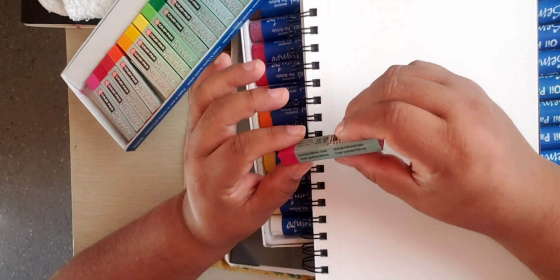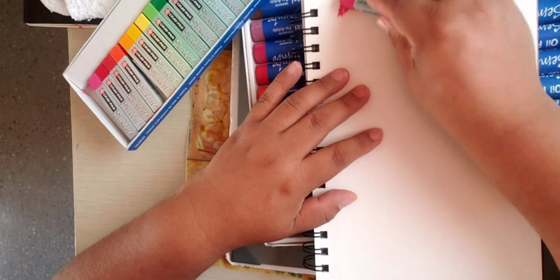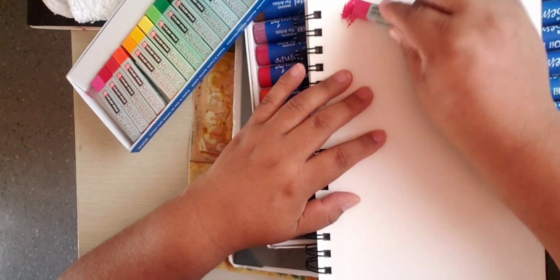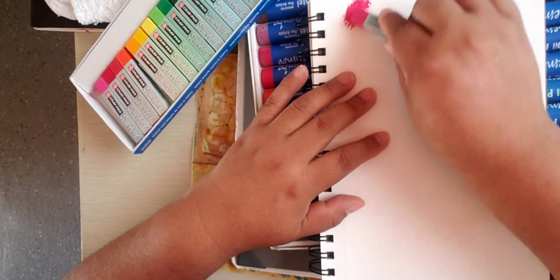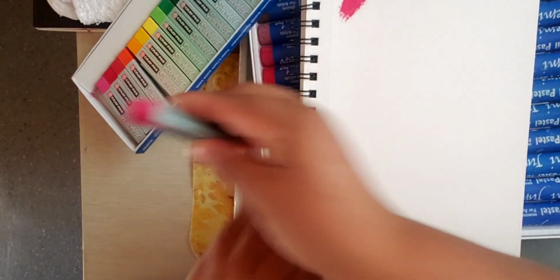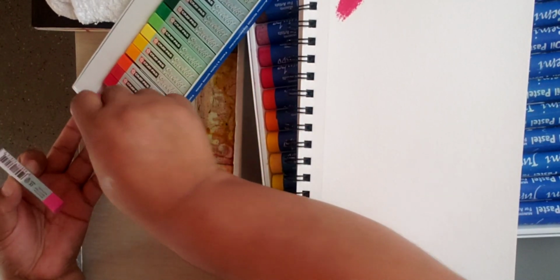This is Quinacridone Rose. See, I was right. Yeah, PV19. I'm getting better. Ooh, these are hard. These are hard, you guys. I heard that they were hard. But the coverage, look at that. Ooh, that's so pretty. They are hard, but these would be good for underpainting.